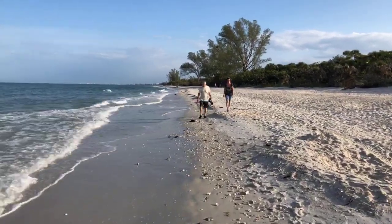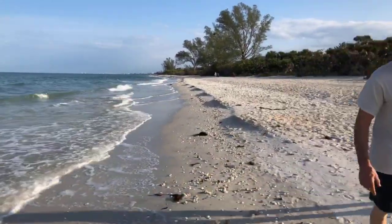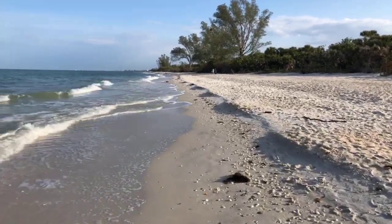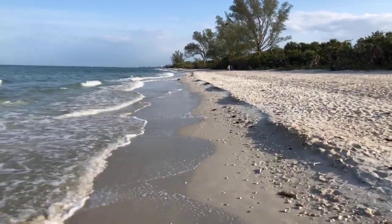Even though there's red tide, it doesn't scare the people away from the beach. Good morning. True beach lovers come out here no matter what. Beach worshipers.